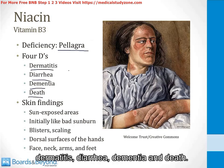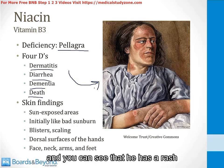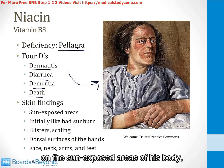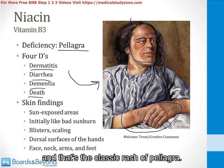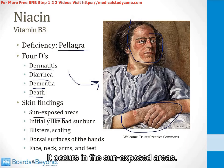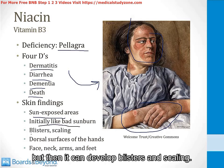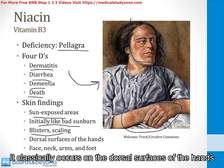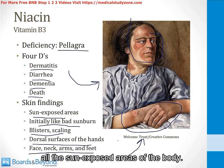and death. This is a picture of a man with pellagra on the screen, and you can see that he has a rash on the sun-exposed areas of his body, so predominantly in his arms and on his face. And that's the classic rash of pellagra. It occurs in the sun-exposed areas. Initially, it can appear like a bad sunburn, but then it can develop blisters and scaling. It classically occurs on the dorsal surfaces of the hands, as shown in the picture here, and then it also involves the face, neck, arms, and feet, all the sun-exposed areas of the body.